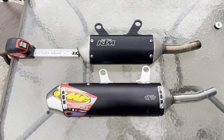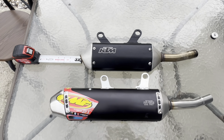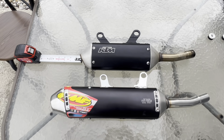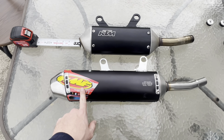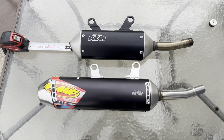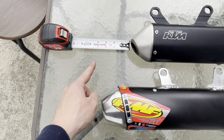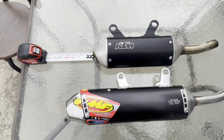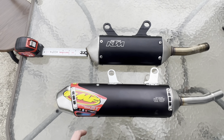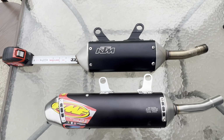So here's a side-by-side comparison of the stock KTM muffler that comes stock in all the brand new 2023 and 2024 250 and 300 XC and SX models, and the FMF Turbinecore 2.1 KTM Power Parts Edition exhaust. The FMF appears to be just about a little shy of 4 inches longer than the KTM exhaust. I'm curious to see, if size really does matter, how much that'll change the top end on this bike, or any of the power characteristics for that matter.